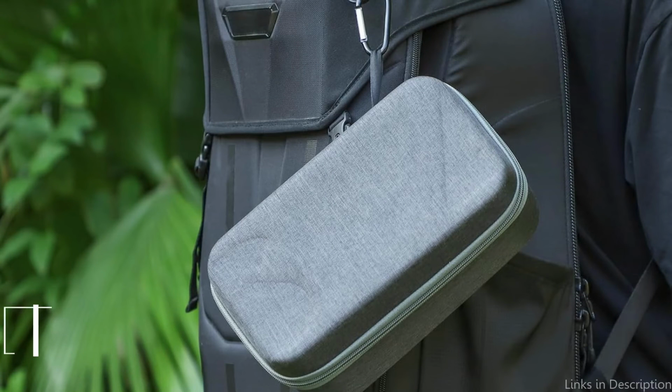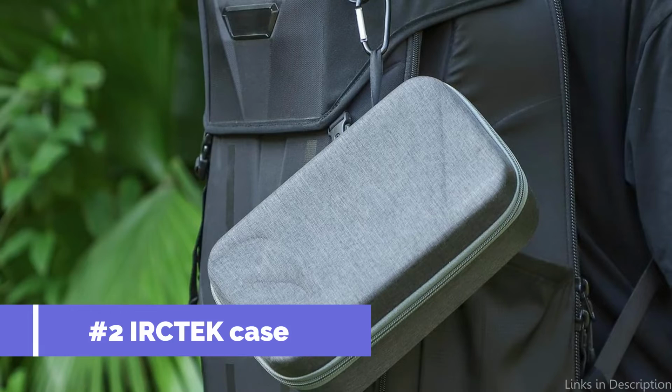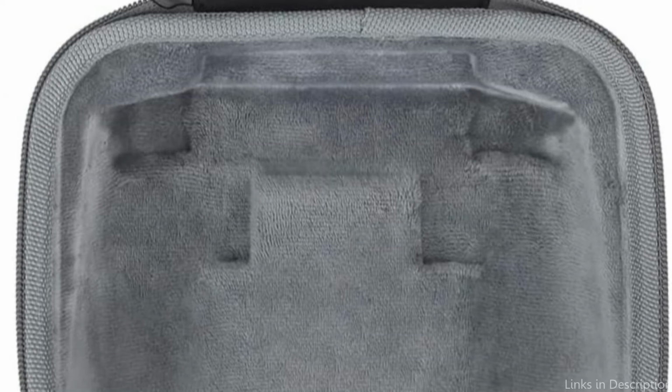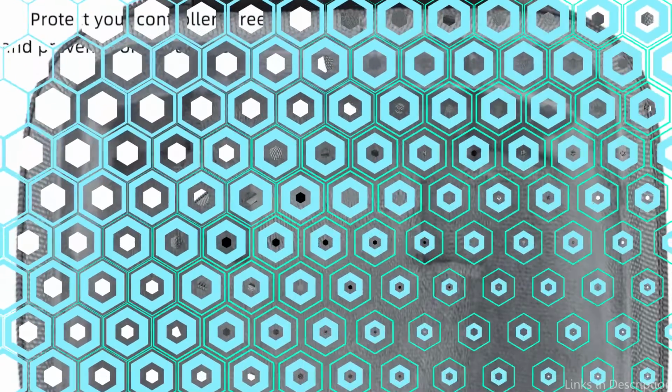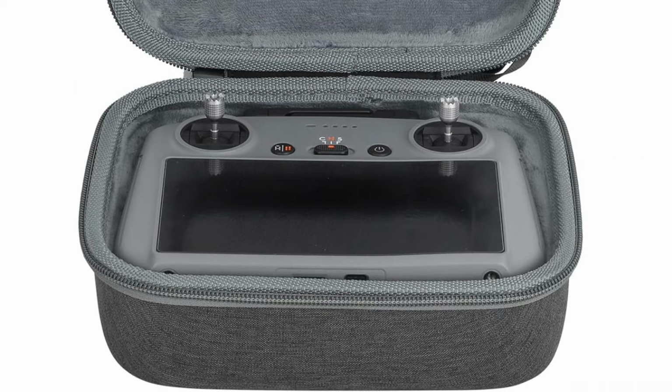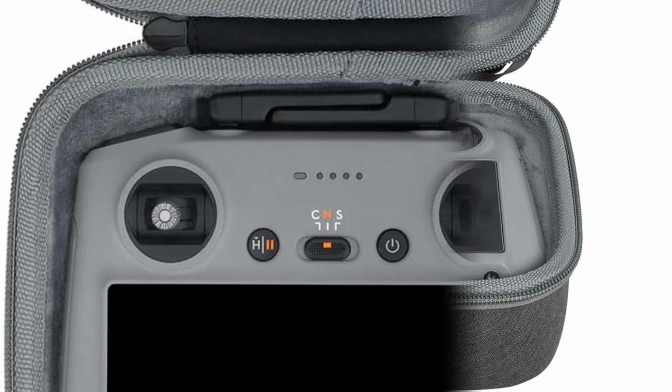On number 2, we have IRC Tech Case. When it comes to DJI Mini 4 Pro drones, owners who value longevity and adaptability should definitely consider the IRC Tech Case. This case is perfect for both professionals and outdoor enthusiasts because it is made of durable materials that can resist the most extreme circumstances. To ensure that your drone and its accessories stay safe and secure while in transit, the outer shell is made of a durable material that offers great protection against impacts, scratches, and dust.